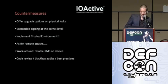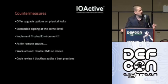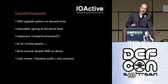So countermeasures. So the obvious physical countermeasure, of course, to prevent the walk-up attack, is to offer upgrade options on the physical locks. That's where you have a unique key for each of the locks. Of course, if you want to take this into your own hands, you could just drill a hole and put a padlock on it or something. If a trusted environment is set up which allows only signed executables to be run, this would have prevented the original attack, and although it wouldn't have prevented the attack vector of the remote, it would have added another barrier for uploading these rogue executables.